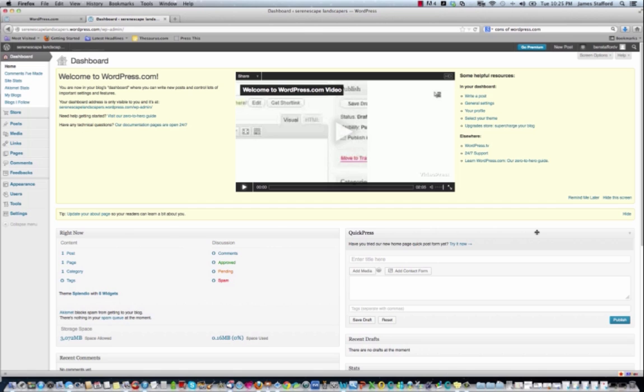So just real quickly, the benefits I would say of using WordPress.com is that it's free and it's pretty quick to set up. The drawbacks or the cons are you can't add custom themes, you can't upload plugins, you can't modify the code, or there's really no customization that's allowed. You can't monetize the website, you can't add Google Analytics, which is tracking, which is very important.